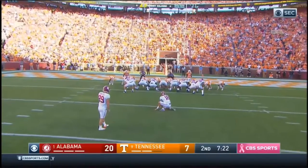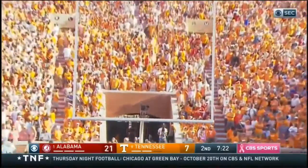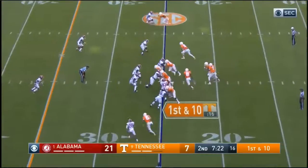Miller. Onside kick against Clemson. They've done it time after time. They just seem to be able to answer the bell. Here is the kick, and Griffith sails it through the end zone.